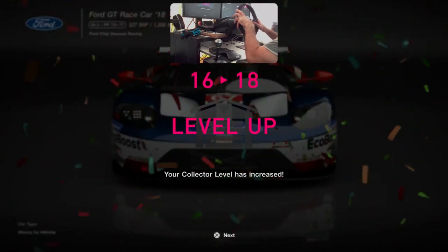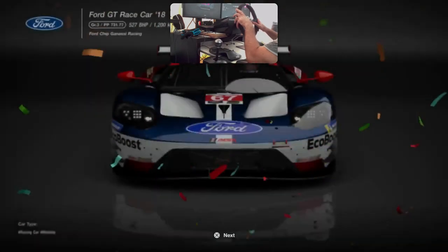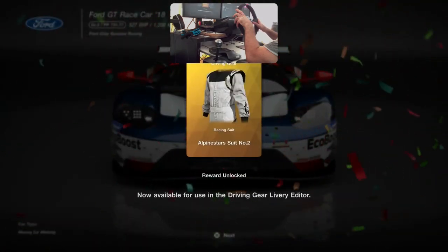And it's a level up from 16 to 18. Where was the 17? Was that car worth so much that it bumped me 2 levels straight away? Okay. Okay, thank you. Thank you. I don't care.